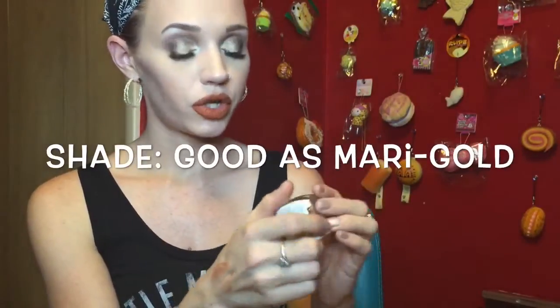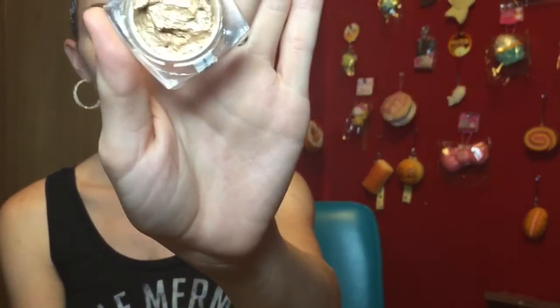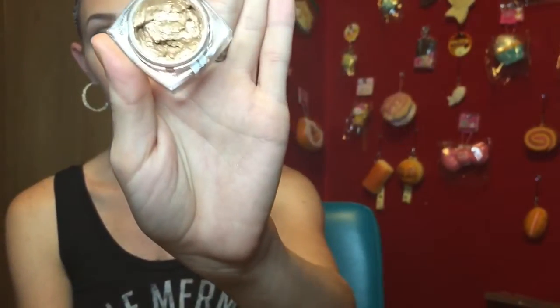So on to eyeshadows. I have 2 that I want to share with you. This is another item from Flower Beauty. This is a cream eyeshadow. CE2 is the number that it is. Wait till you guys see this. Oh my God. Could you just die? Could you die? I really, really hope this is in frame right now.